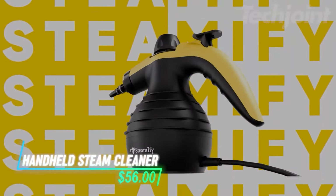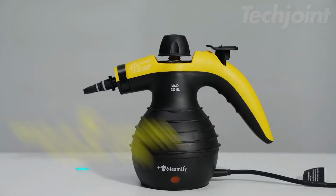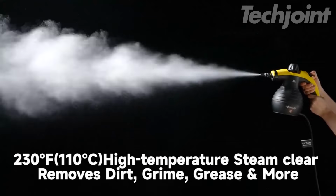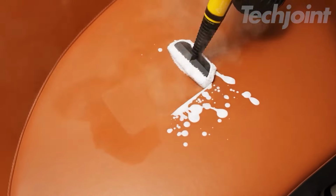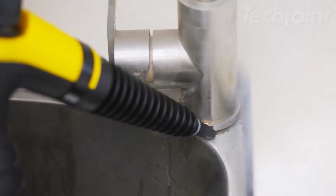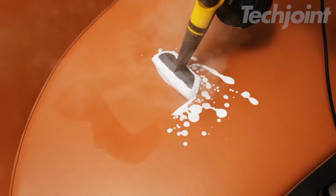Transform your cleaning routine with this powerful, versatile steam cleaner. At 1200 watts, it heats up in just 3 to 5 minutes, delivering high-pressure steam for up to 15 minutes. Ideal for a wide range of surfaces, from kitchen sinks to car interiors, it's natural and safe with a handy 10-piece accessory set. The compact, lightweight design and long power cord ensure easy, efficient cleaning throughout your home.